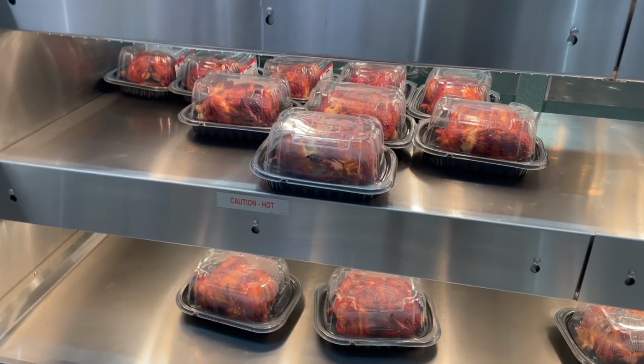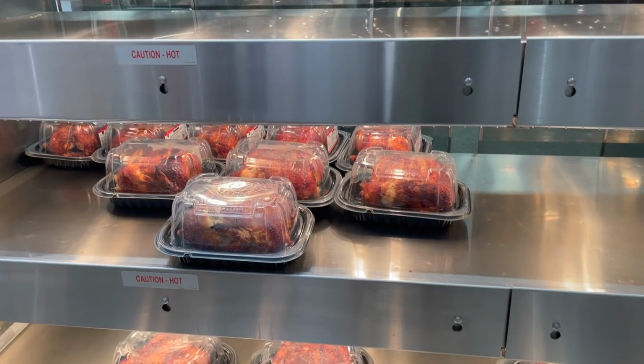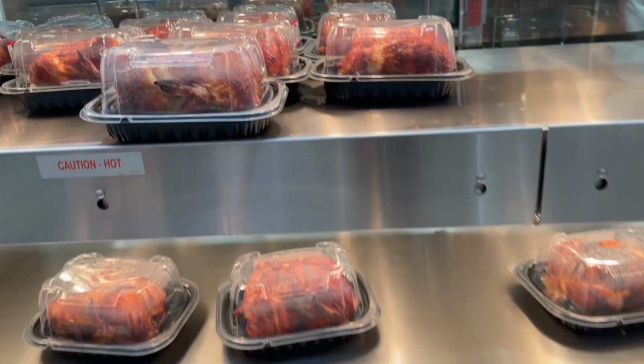We do need some rotisserie chicken for one of the recipes. Sometimes you just cannot replace the flavor of a rotisserie chicken. So I'm gonna grab one of these guys. They all look kind of small today, not gonna lie.